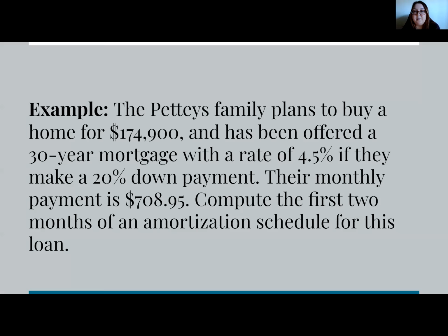So as our final example, we're going to go ahead and build an amortization schedule. Our example here is that the Petty's family plans to buy a home for $174,900, clearly in the middle of nowhere, and has been offered a 30-year mortgage with a rate of 4.5% if they make a 20% down payment. Their monthly payment is going to be $708.95. We're going to compute the first 2 months of an amortization schedule for this loan.